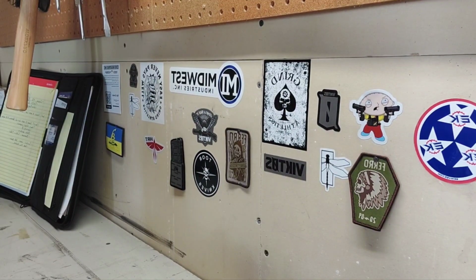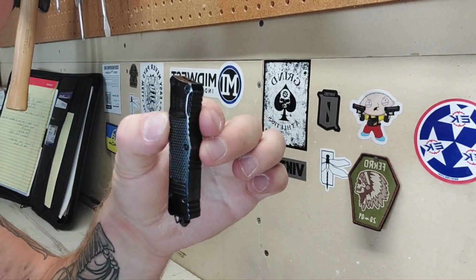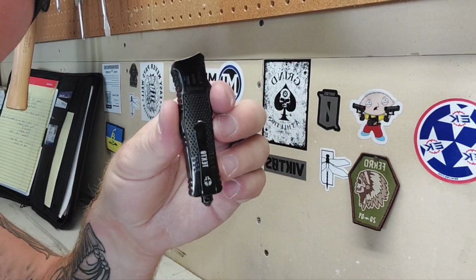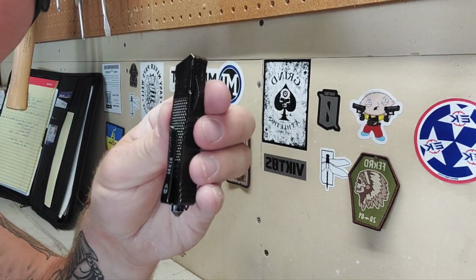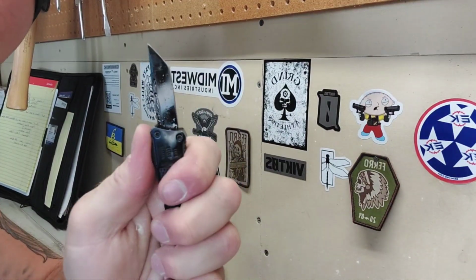So the knife that I run with this setup is just a cheapo. It's a Tekto auto knife. So something cheap. I had a nicer one that I actually misplaced and went to go replace it, and I thought, you know what, I'm not going to spend the money again. I'm just going to buy something cheap. So this is just a little cheap knockoff made in China. Got a little simple window brake, simple belt and/or pocket hook, and it's just a little cheapo auto knife.